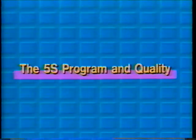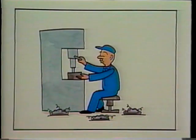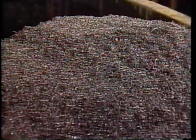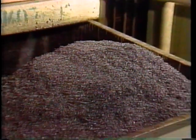Next, how does the 5S program affect quality? Hey! What are you doing in that pile of filings? The 5S program can help with this kind of problem too.